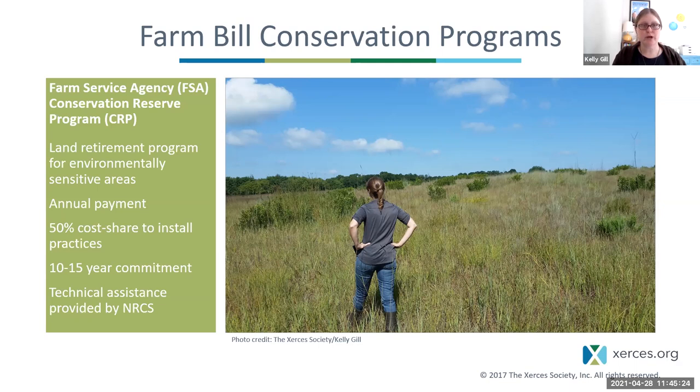This is a program where you're retiring land that's in production in environmentally sensitive areas. So highly erodible areas, in areas like the Chesapeake Bay watershed where we have water quality issues. And this is a larger commitment. You are agreeing to set aside that land, stop crop production and grow permanent cover or create buffers along waterways that end up being a 10 to 15 year commitment.